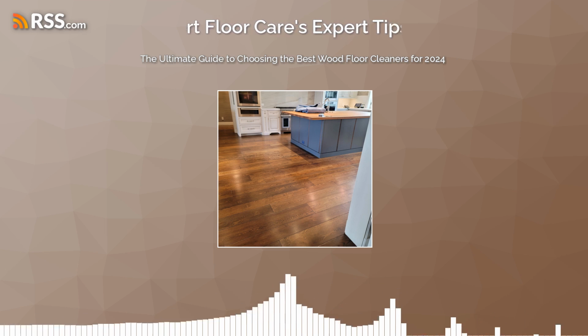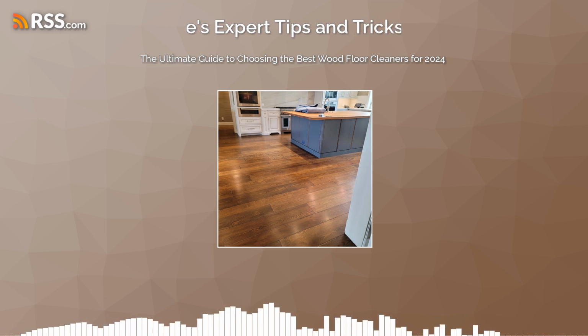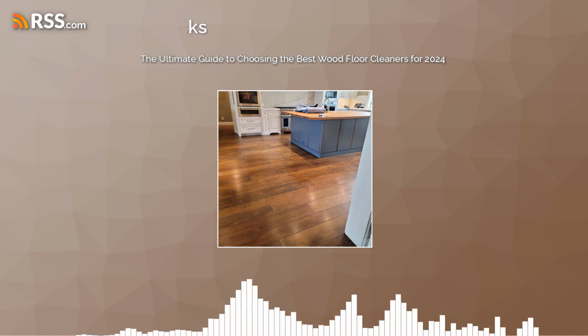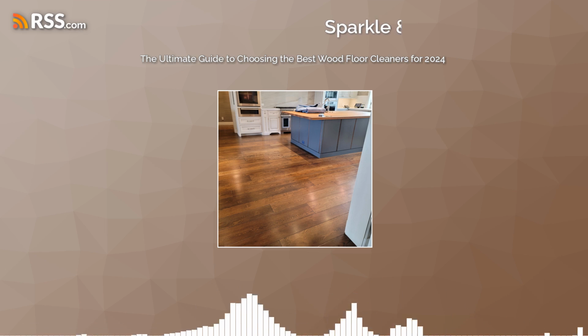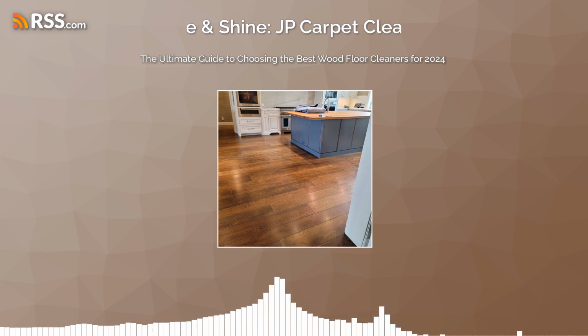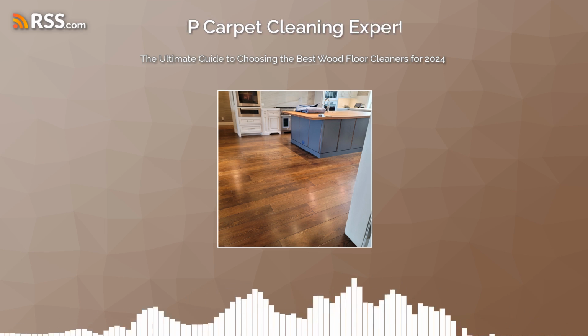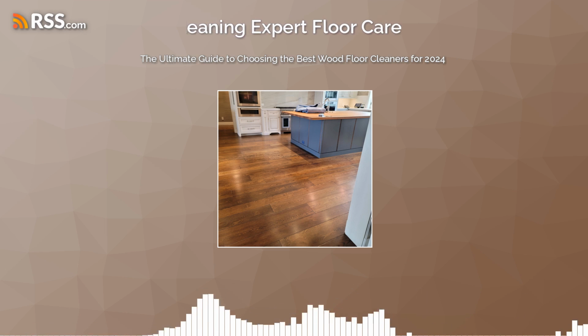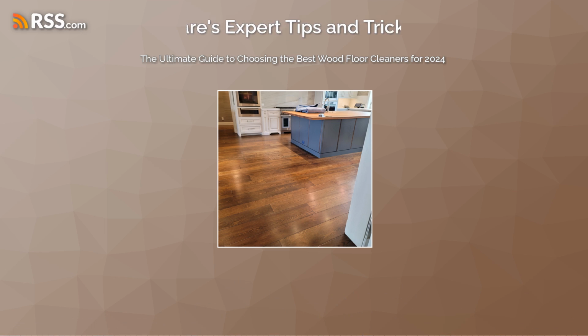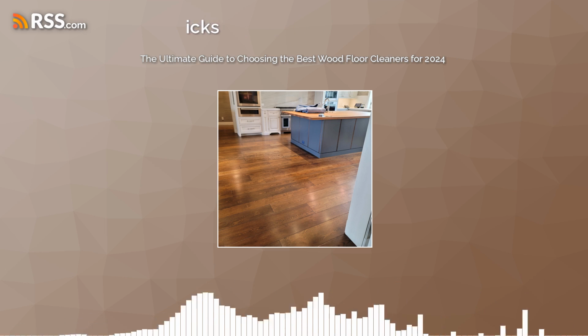Okay, so the first one we tested was Bona Hardwood Floor Cleaner. Bona Hardwood Floor Cleaner is water-based. It's suitable for all unwaxed, unoiled, polyurethane finished wood floors. It has a low VOC and is biodegradable. It's ready to use and there's no rinse required. It is also US EPA Safer Choice certified. It's only one of 2 on this list that are. We selected it as the best overall.